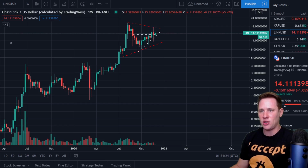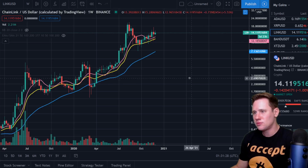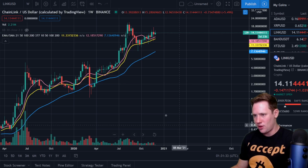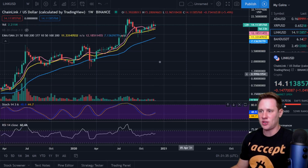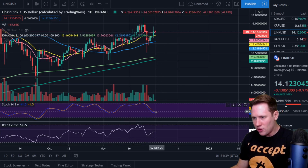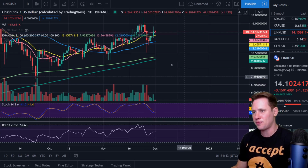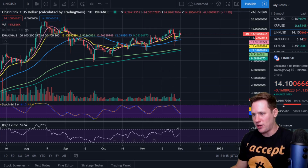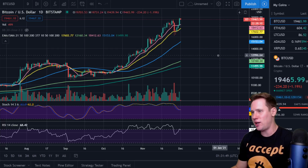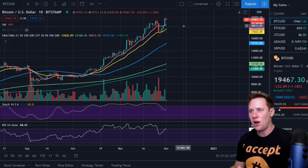But looking at your moving averages on the weekly, you're above all moving averages on Link's weekly. Your stochastic is crossed up. So everything still looks good with Link. The daily is hinting to cross up. You're going to need some momentum, though. We're going to need to see Bitcoin rise. Bitcoin 19,465.